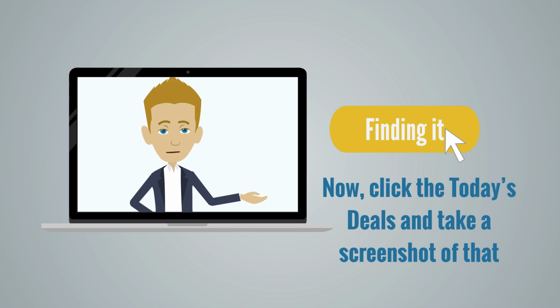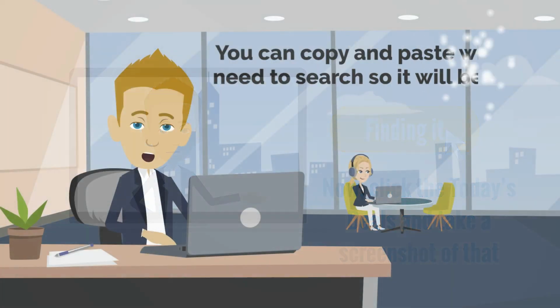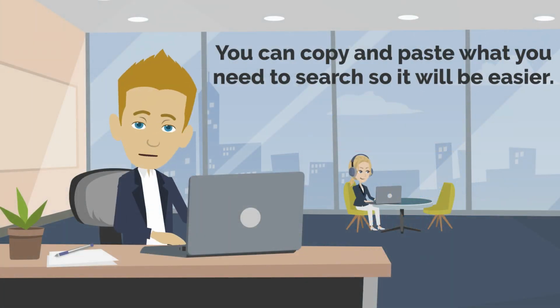Next step is to search for Scott Standard bath tissue and take a screenshot. You can copy and paste what you need to into the search bar so that it will be easier, and then search it. Once you find it, select it and take a screenshot, and that's it. That's all the steps needed for this example task. It didn't take much time and you are going to get paid a decent amount of money for it. Most of the jobs will be like this, so you can easily do a lot of them and get hundreds of dollars a day.